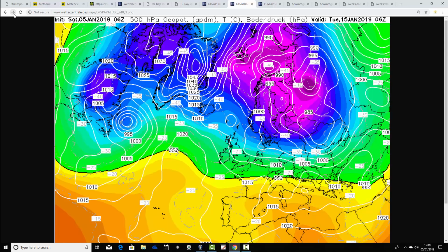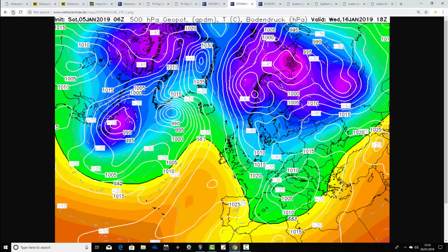Heading up towards day 10, that's how we look. And again, we're trying to turn things a little bit colder from the north. We've got a weather front that's moving outbreaks of rain southwards across the UK, and then behind it, we've got quite a lot of cold air pushing down from the north. That turns into a genuine northerly wind as we get a little bit beyond day 10.